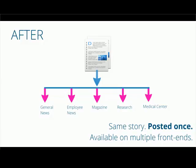The department that is mentioned in it could pull that news onto their website. The funding center that funded the research could pull that through. The faculty member who has their own website can pull a feed of news items that are tagged with their name. And we are not duplicating content. So we are posting this story one time, and it's going to appear as many places as we want it to appear.